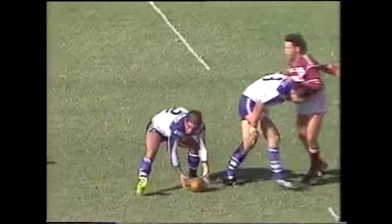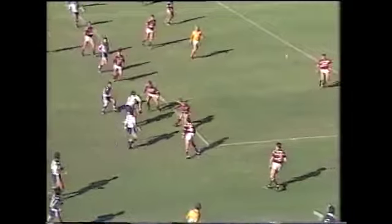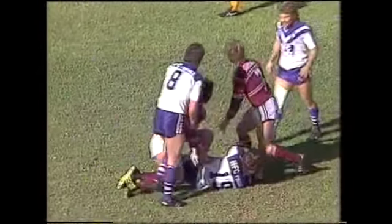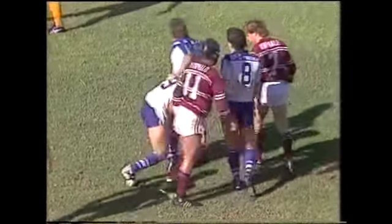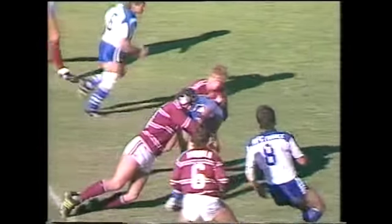Tunks creamed hard there by Lyons. Bugden. Steve Mortimer. Lamb. Hagan. Hasler there with a little punch, I thought. The referee saw it too. Hasler is very much a different style of player this year. He's very strong on the aggro. Now he's been penalised, and that will be another penalty kick to the Canterbury Bankstown side.